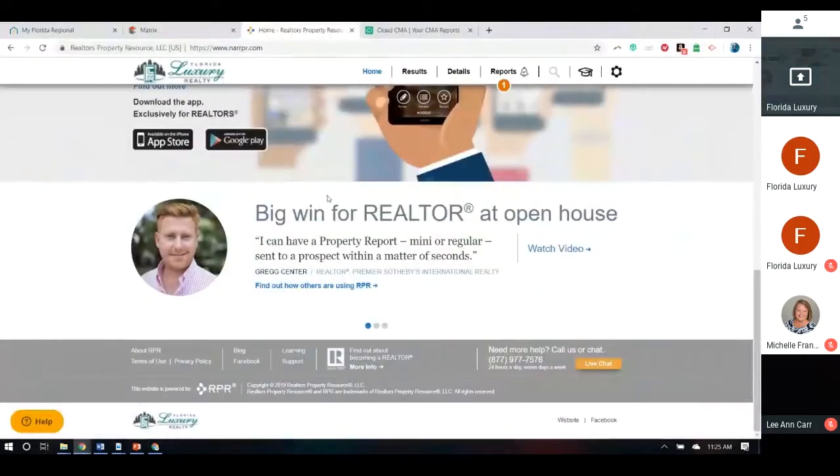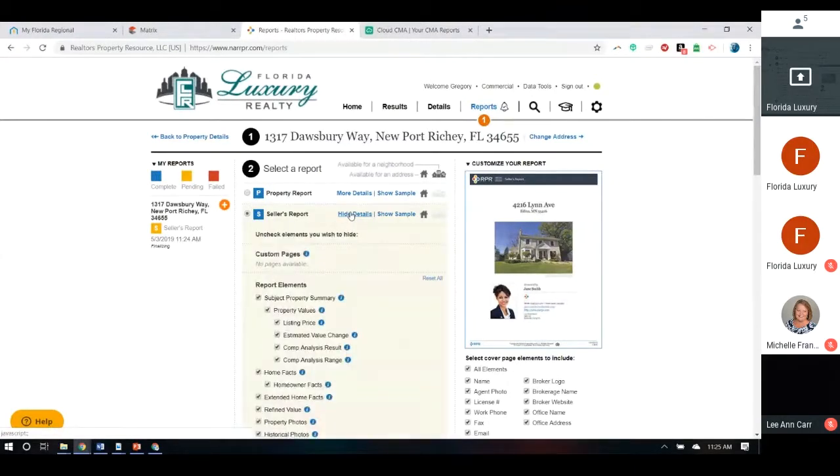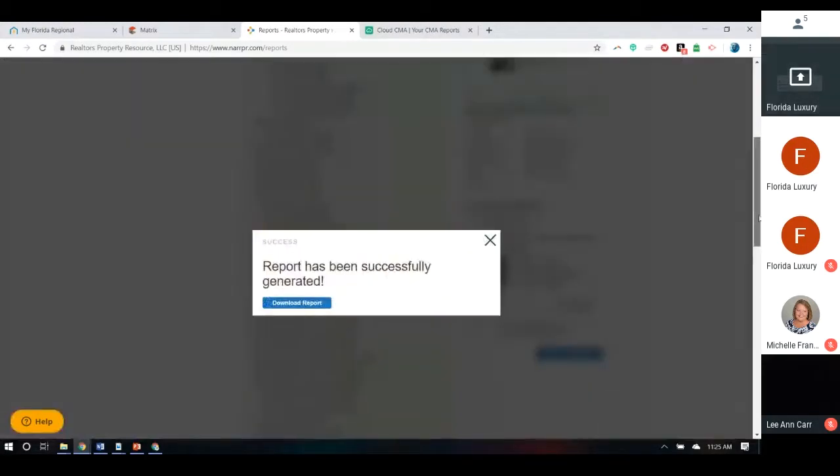So bear with me one second. This should pop up here. One of the things I wanted to show you here too, this is the report elements. So you can choose before you go to create it, what all you want to include. Now, obviously, there it is.